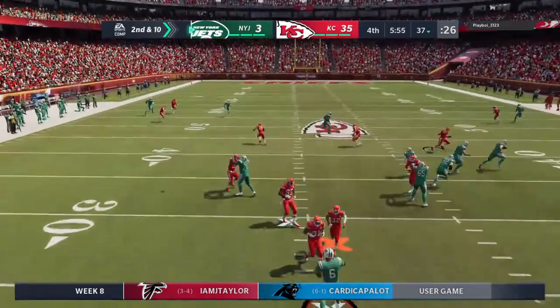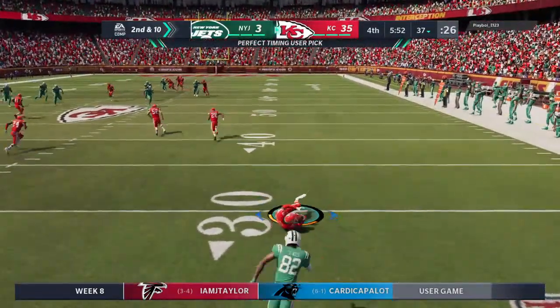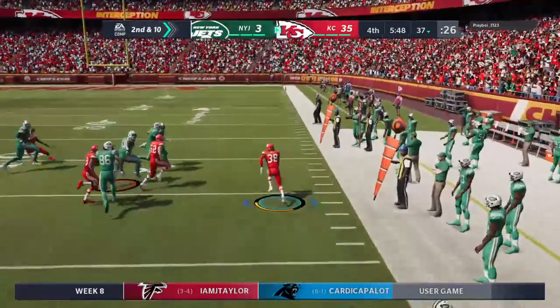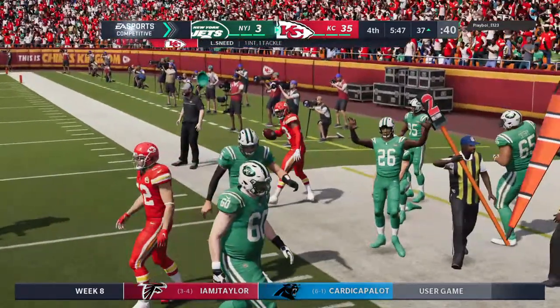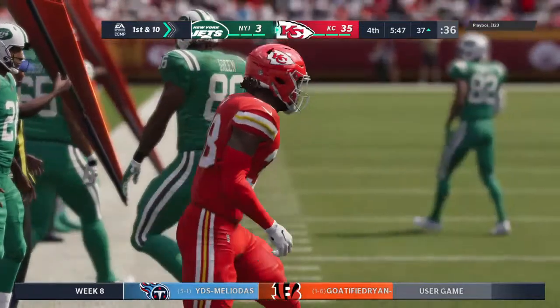2nd and 10. It's Roethlisberger once more. Trying to get it to Williams, but it's intercepted. Picked off at about the 31. And they finally put it into this return, but not before he's all the way down to the 37. The utter domination here just continues.